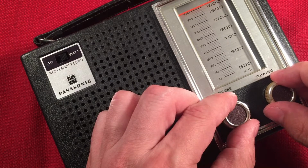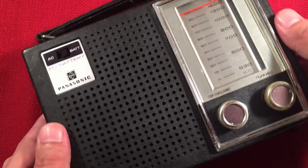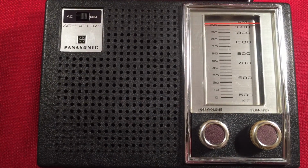So this thing tunes out to 1690. That's great. Wow. Okay, turn that off. All right, I'll zoom this back up a little bit.